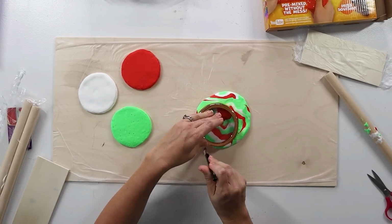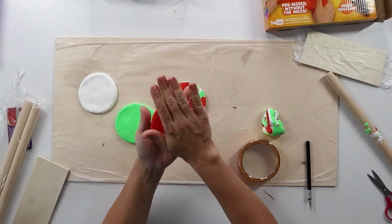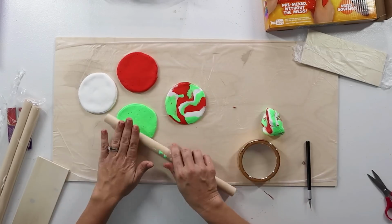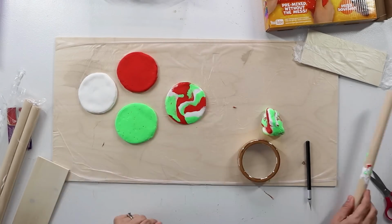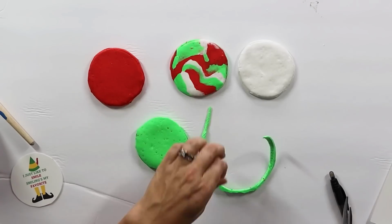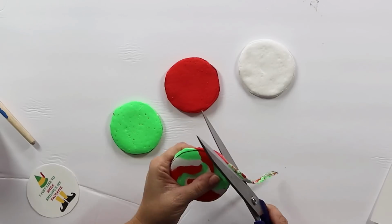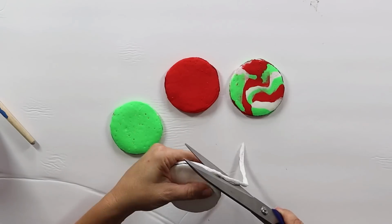These are all very Christmassy colors. Let it dry for at least 24 hours and you're going to need to rotate it so that it dries on both sides. After they were dry, I went back in and tried to make sure that they were nice and round and had even edges all the way around. And so I just double checked on that.